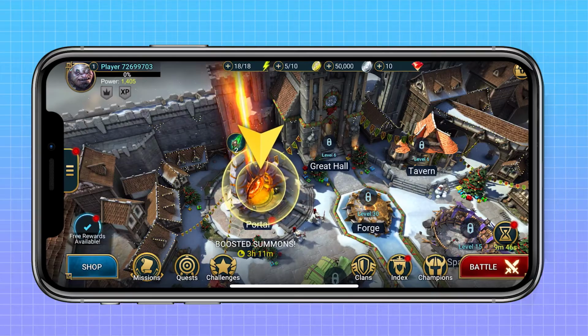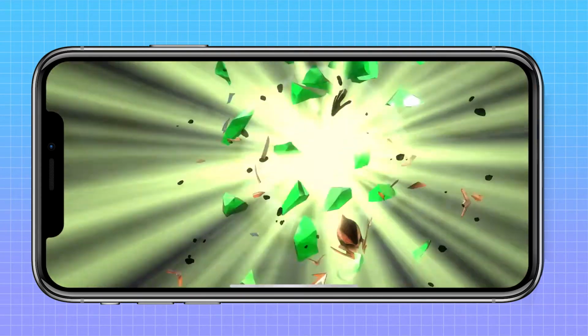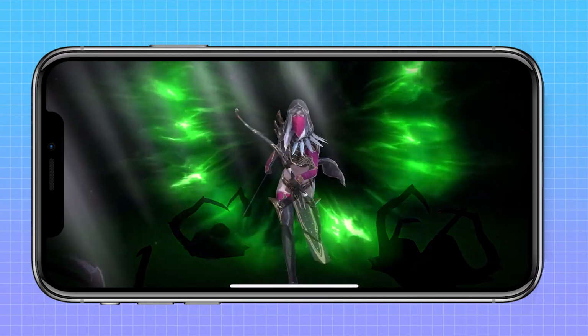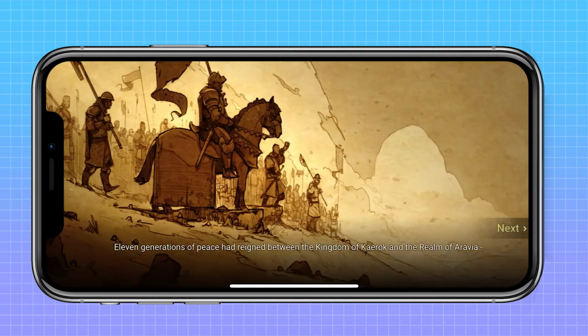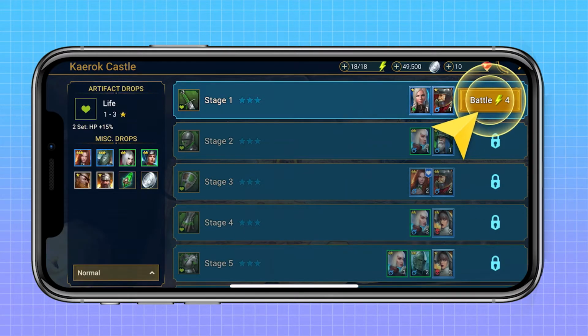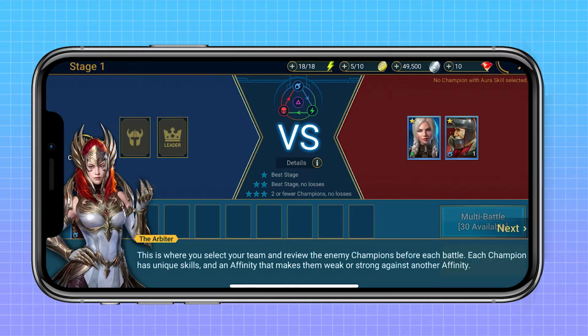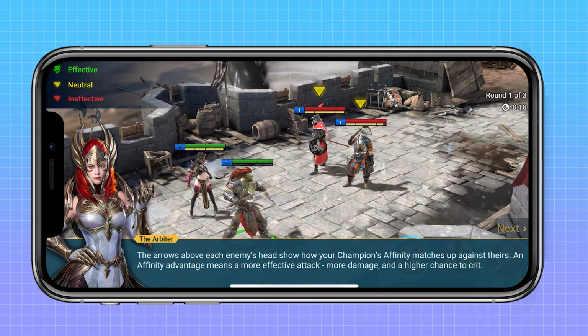Now I'm on a map and I need to go to this portal place. Ooh, a green shard, just like every other fantasy RPG. I blow it up and now she's here, I guess. Now we got a battle in the campaign. Oh, it's just another story sequence. And I guess it costs whatever these things are to battle, which is, you know, the main point of an RPG. Then we do the same turn-based battle thing we did at first.